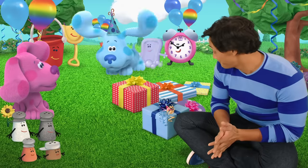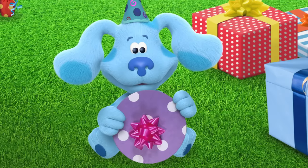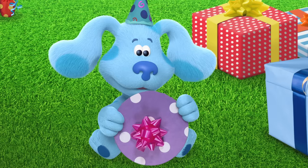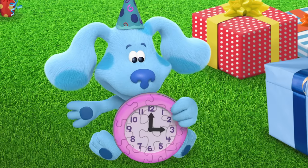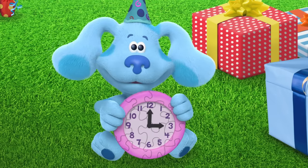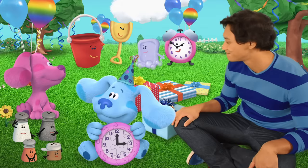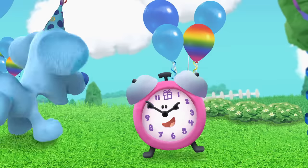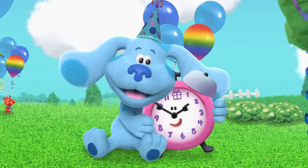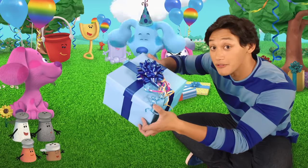All right. Present time, open your presents, see what's inside. Oh, this one is circle shaped. What do you think it could be? It's a clock puzzle. Oh, what do you think it could be from? Tickety tock. Yippee! Tick tock, tick tock. That clock puzzle's from me. Happy birthday. Oh. Here's another present, Blue, from your friend.